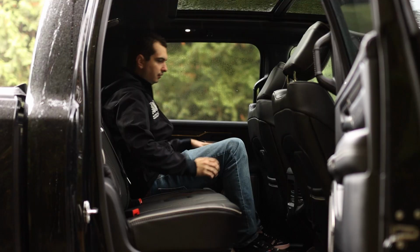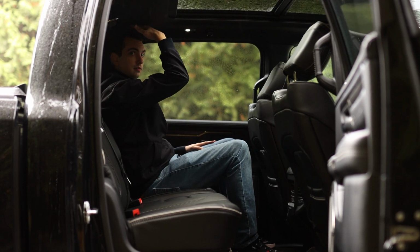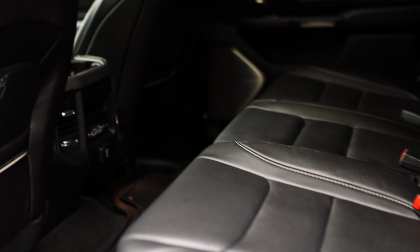The front seats are fantastic when it comes to providing comfort. You can go for a long while before needing to stop and stretch. Speaking of stretching, you can pretty much do that in the back of this crew cab. The Ram 1500 has more rear legroom than its competitors, which makes it feel like you're in a cathedral.